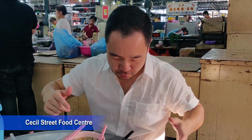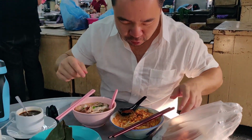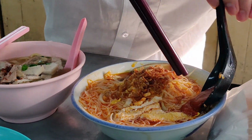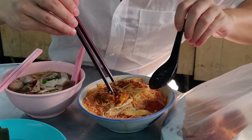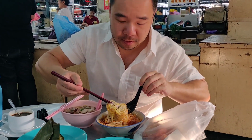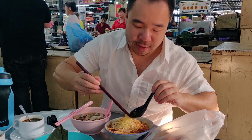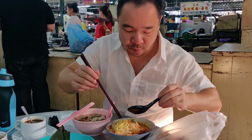What a feast. So we've got 5 items today. First of all, we've got Prawn Mee, which is a prawn noodle, basically. Thick chili sauce. And it's a mixture of this mihoon or rice vermicelli and these yellow noodles. In Australia we call them Hokkien noodles actually. It's a thick, delicious broth as well.